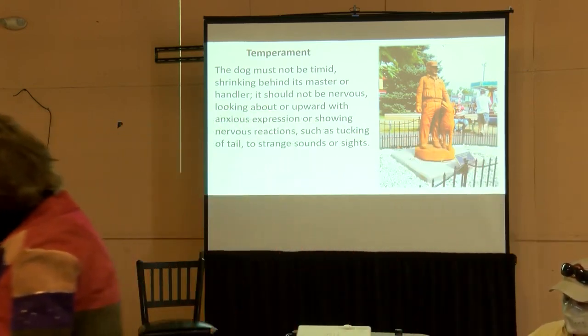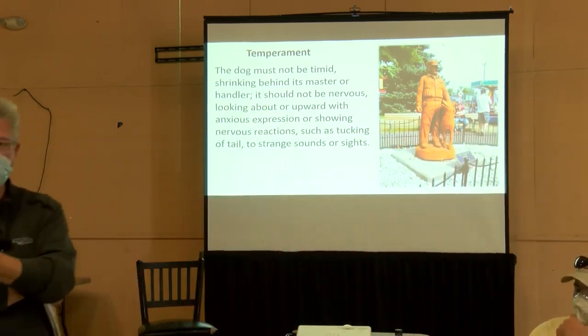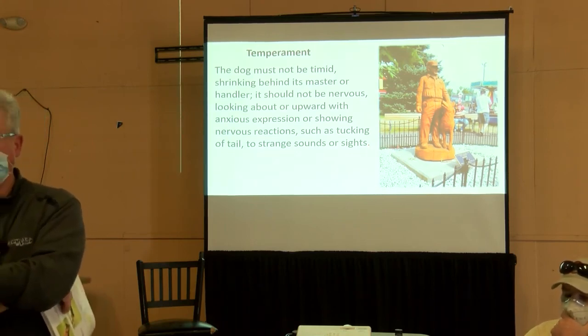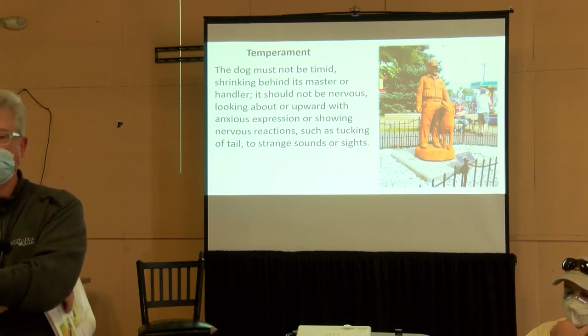All right, so we've done a little bit of preaching at this point and expanded quite a bit, but it's only because we just want to emphasize that for our breed to be exceptional, it starts with great temperament.